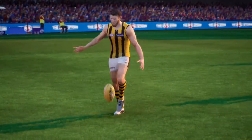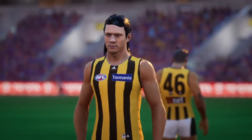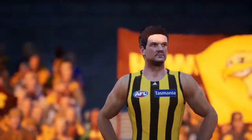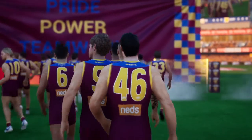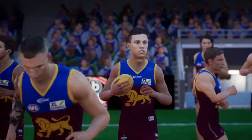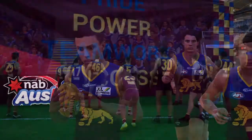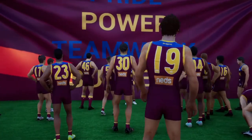The key today is if Hawthorn forwards can keep the ball inside 50 and get enough repeat entries, they give themselves every chance. Brisbane players run out onto the field. The banners look great as the players get set to run through them.